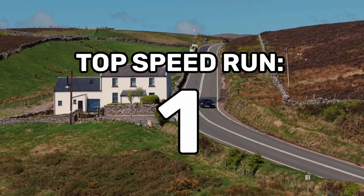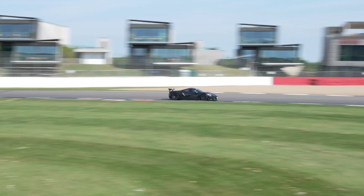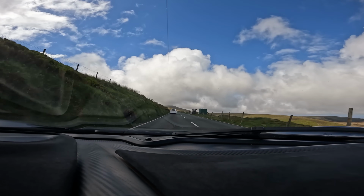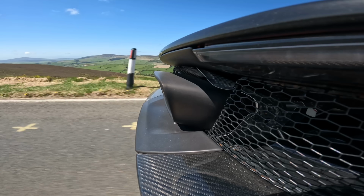Right, we all ready? Top speed, first of three. This trip has been amazing. I have driven around the best Formula 1 track in the world, in what many would say is the best car ever made. And now we're going to attempt one of the most dangerous things I have ever done and see how fast I can go on the public road. Go for it, go, go, go!